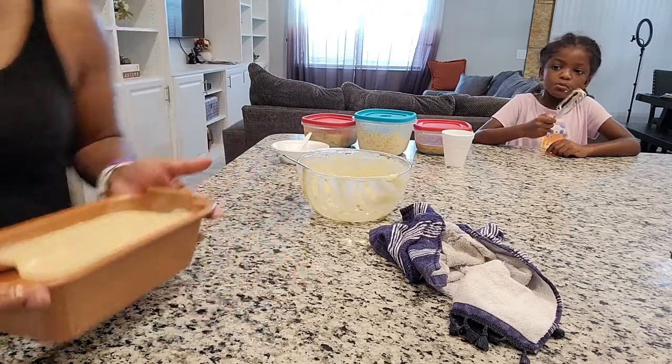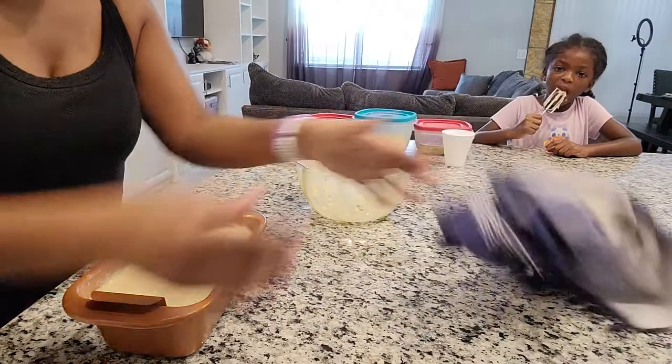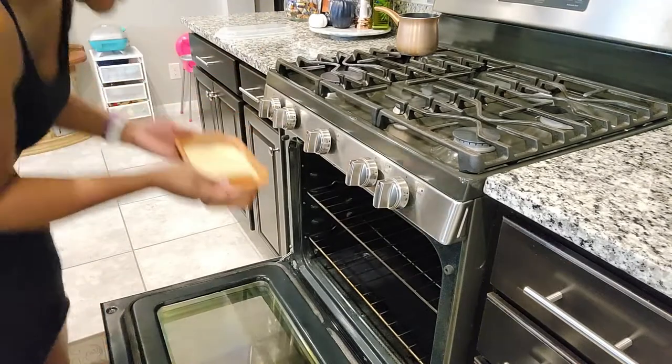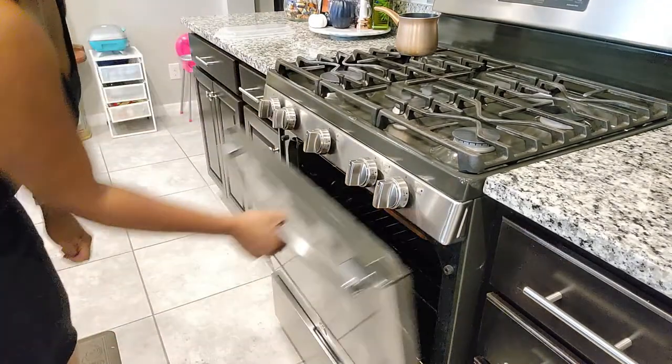So, got some butter. Let's put her in. All right, 1 hour. I've already preheated the oven to 350, so 1 hour she goes.